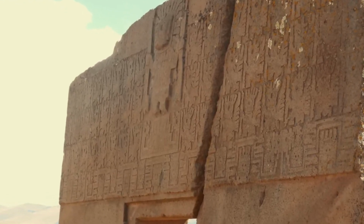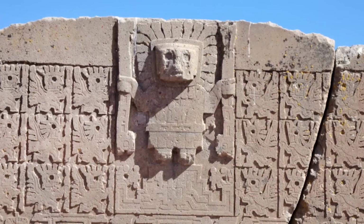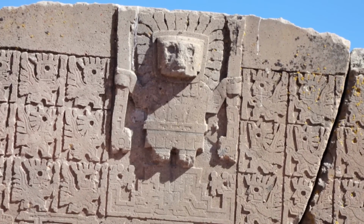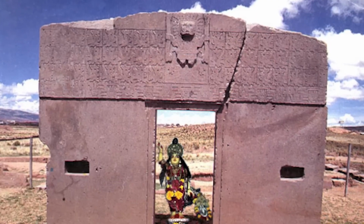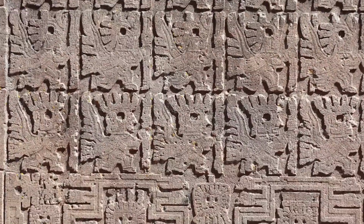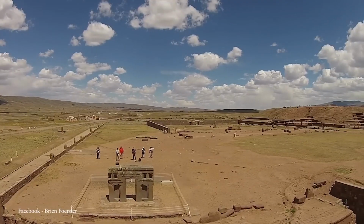The central figure, possibly representing the god Viracocha or a sun deity, is shown with rays around his face and tears, earning him the name the Weeping God. He's depicted holding a staff in each hand, surrounded by smaller figures that look human-like, with wings, curled tails, and rectangular helmets. Scholars continue to debate the Gate of the Sun's purpose.